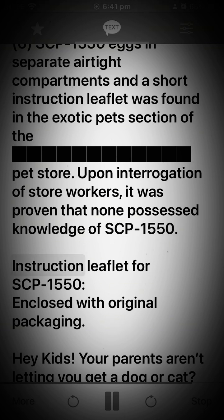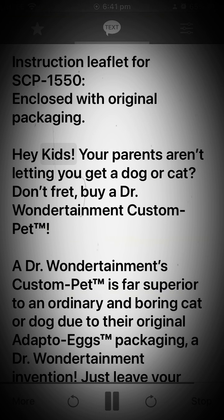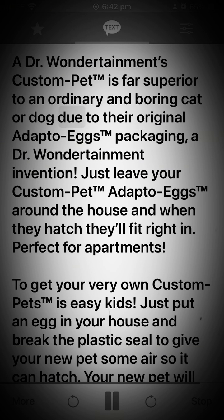Instruction leaflet for SCP-1550. Enclosed with original packaging. Hey kids! Your parents aren't letting you get a dog or cat? Don't fret, buy a Dr. Wondertainment custom pet trademark sign. A Dr. Wondertainment's custom pet trademark sign is far superior to an ordinary and boring cat or dog due to their original Adapto Eggs trademark sign packaging. A Dr. Wondertainment invention. Just leave your custom pet trademark sign Adapto Eggs trademark sign around the house, and when they hatch they'll fit right in.